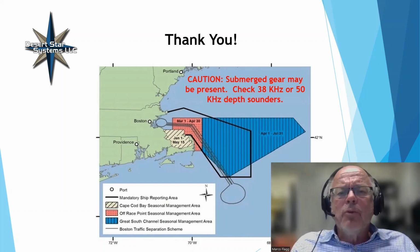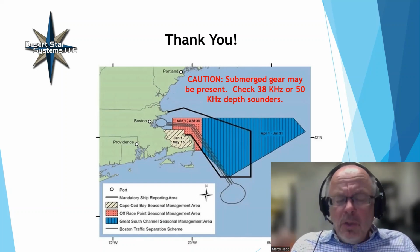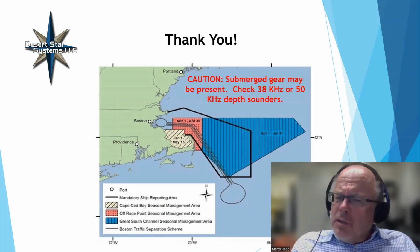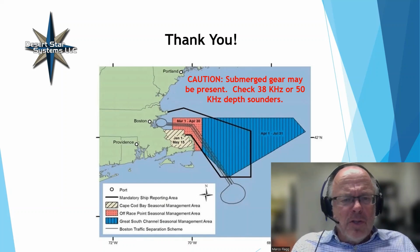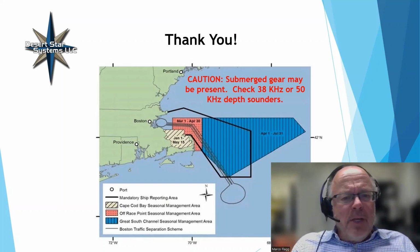And I hope we can come to the point where sometime in the future we might, for example, see a nautical chart or notice to mariners, as I indicated here, saying something like this: caution, submerged gear may be present, check your 38 kilohertz or 50 kilohertz sounder. Simple stuff that we can follow, that we can be happy with.